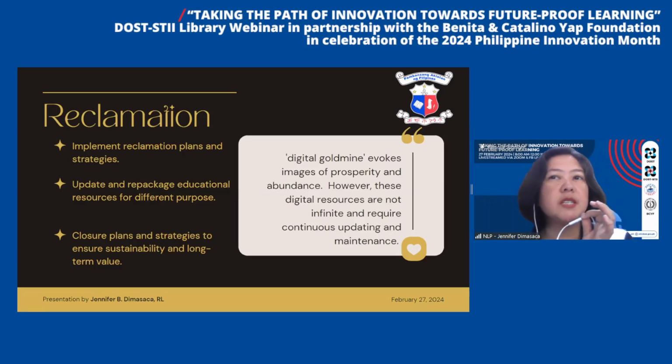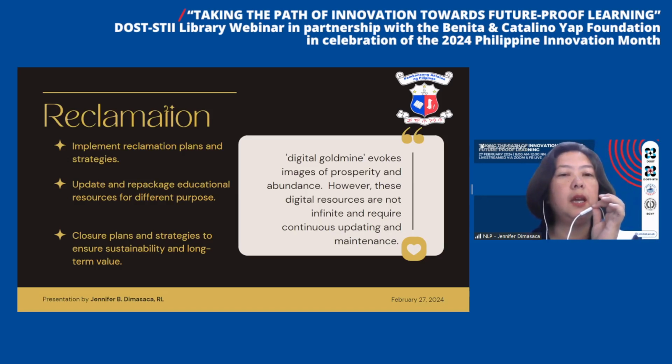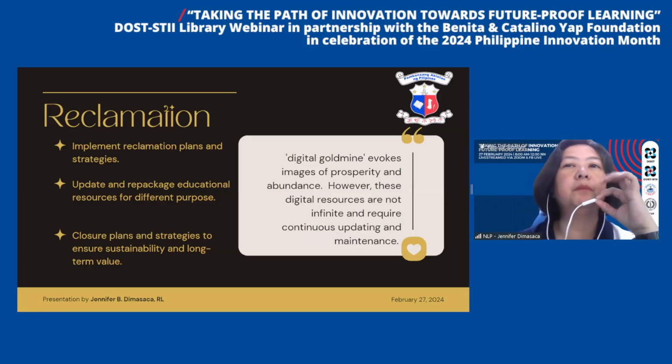These digital resources can also create value by repurposing educational materials for different purposes, or expanding the reach and potential customer base of the digital gold mines. For example, you have your digital content in an ebook. You can repackage or repurpose it by converting it to an audiobook. So that resource can be repurposed to be used by other clients.